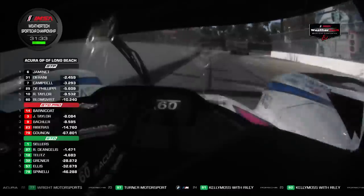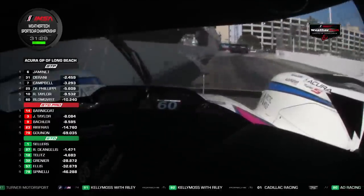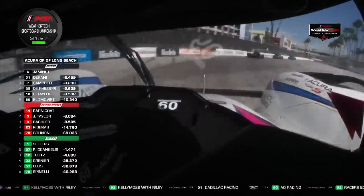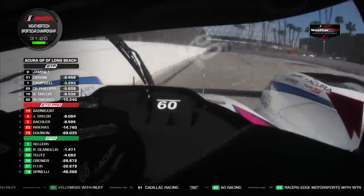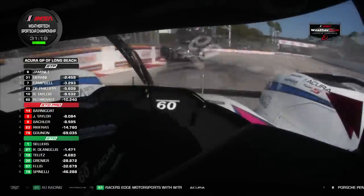Yeah, he's closing in, Jeremy, and I just wonder if Taylor's having to back off ahead a little bit. Sorry, say again, Jeremy? The Taylor there on that last lap, John Blomqvist in the number 60 car lost the position to the number 10.